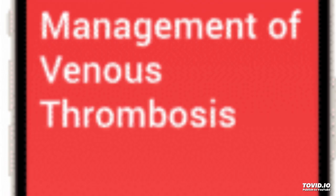Okay, managing clots inevitably means thinking about bleeding. Let's talk bleeding risk and reversal. We know anticoagulants increase bleeding risk. How do we assess that risk, and what do we do when someone does bleed?